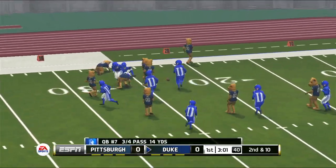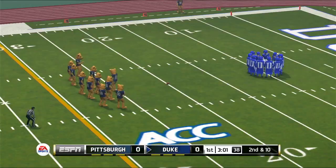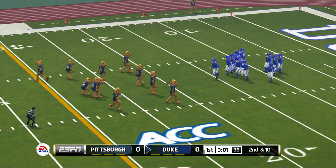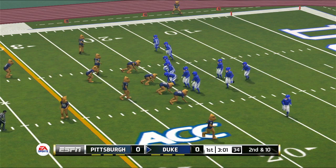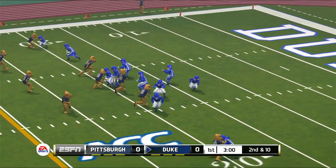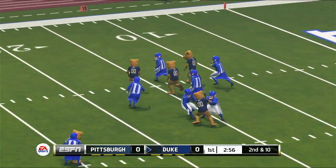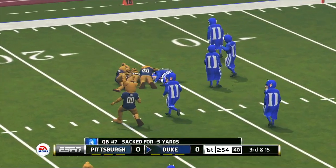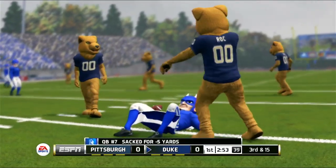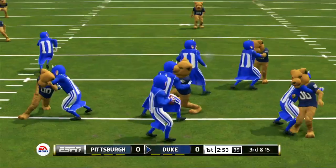Throws incomplete. 2nd down and 10 to go. Ball on their own 20. Here comes the pressure. He gets sacked on the play. Loss of 5 yards on the play. That makes it 3rd and 15.